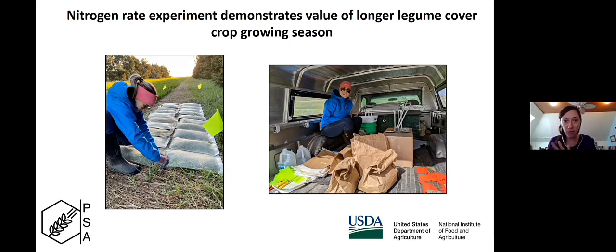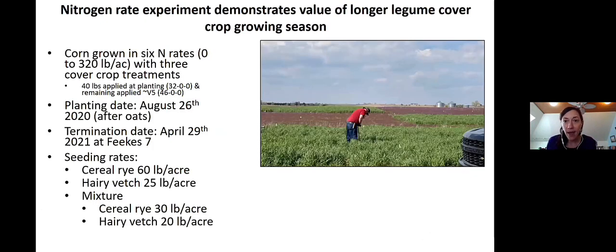So the results that I'm going to share here come from the first year of data from a field experiment that's primarily been managed by a PhD graduate student working with me, Tawana Almeida. This is a part of the Precision Sustainable Agriculture Project, which is funded by USDA NIFA. And actually this experiment is being replicated at 15 different locations in the US. And let me just tell you a little bit more about the experiment.